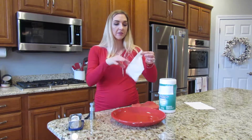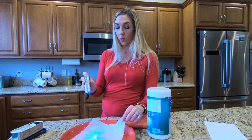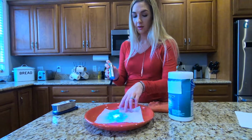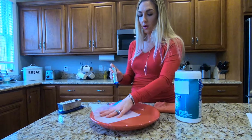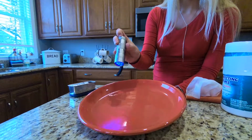Now let's look at this disinfectant wipe. Let's see how it glows under the UV light. Here's all the glow germ it picked up, which is wonderful. We like to see that. But if we re-wipe it on the surface, what does it leave behind for us? A lot of streaky residue, especially down here.